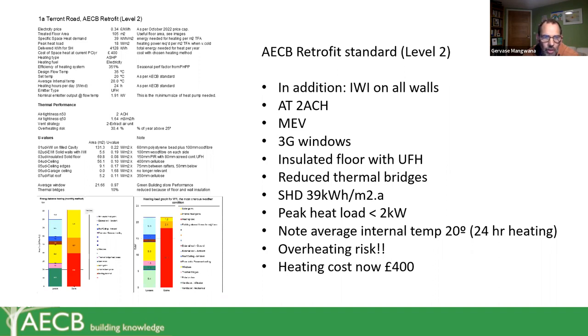Reducing the thermal bridges, and I'll touch on that in a little bit. And the space heat demand there, now modelled by PHPP, you can see is 39 kilowatt hours per meter square per annum, which is well below the 50 kilowatt hours target for the AECB level 2 standard. Peak heat load is right down at 2 kilowatts now. And we've changed the heating strategy.